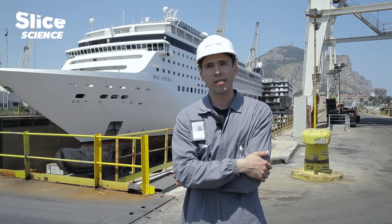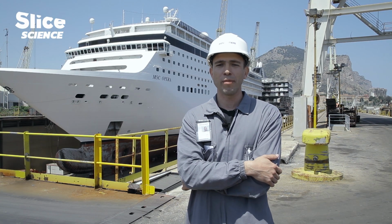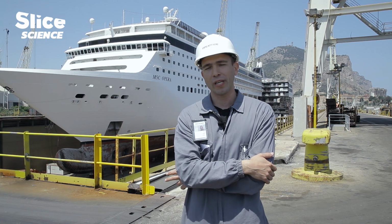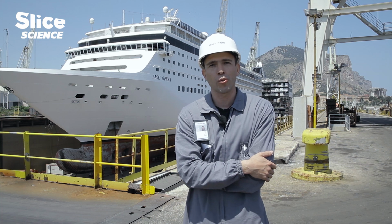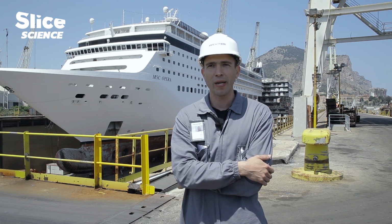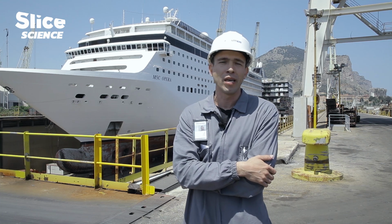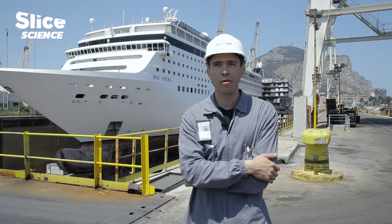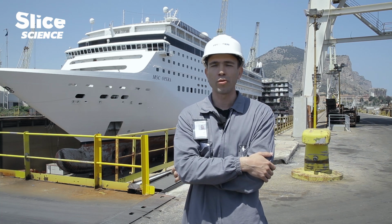If you were to compare the construction work we do here at the Palermo site with the construction of new ships, the first thing you would notice is the timing. To construct a new ship, from the very beginning to when it's ready to take to the sea with passengers, would take at least 2.5 years. Here we estimate, even when taking into consideration the work of engineers, that we can finish the ship in 9 months.